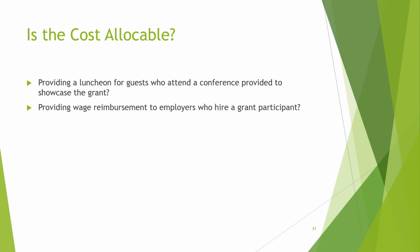Okay, providing wage reimbursements to employers who hire a grant participant. This is where you need to look in your notice of funding opportunity and the parameters of the grant to see if it's allowed or not. It'll tell you if it's allowed or not. Sometimes there are, like a Department of Labor grant, you want to put workers who are hard to hire into manufacturing plants. Some opportunities will allow for some wage reimbursement to employers who hire them, and some will not. So in order to find out if the cost is allocable, you need to read the notice of funding opportunity.